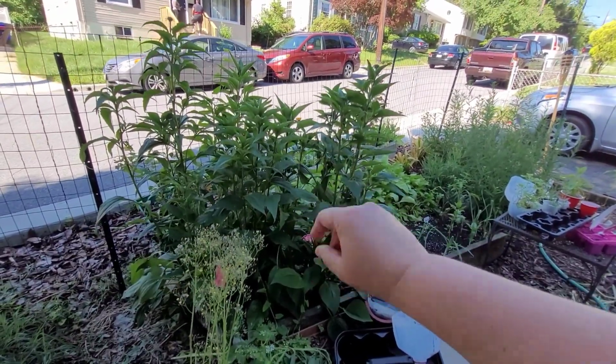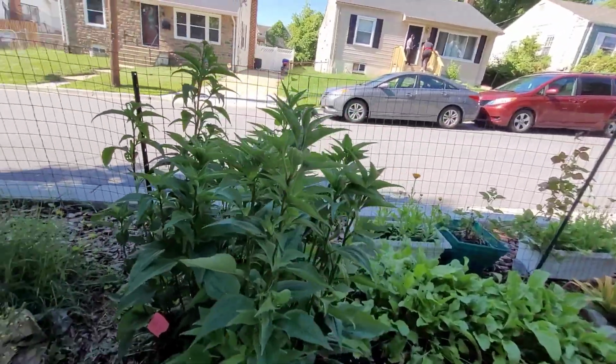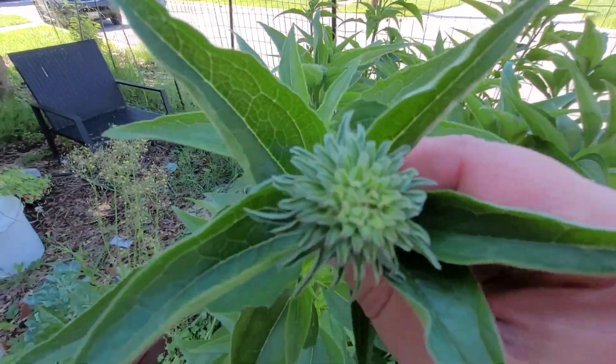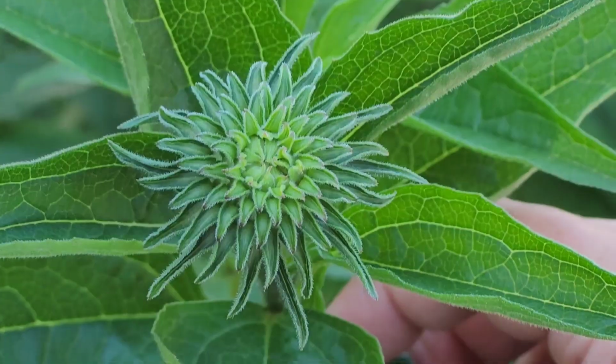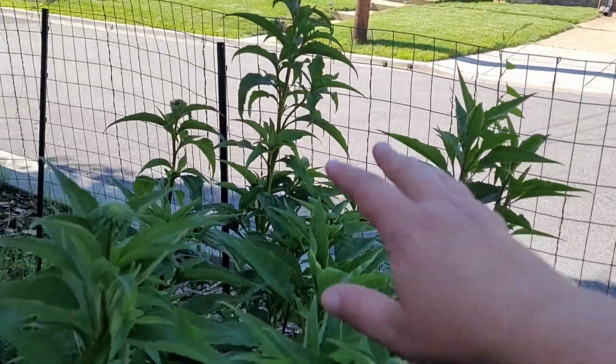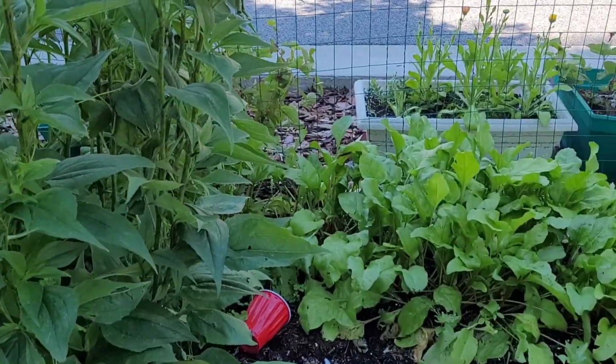Over here, these are echinacea or coneflowers that look like they're about ready to start setting flowers. I mean, isn't that gorgeous? Even if it doesn't bloom, that head is stunning. I cannot wait until these flowers have all bloomed. Yes, it's going to be gorgeous.